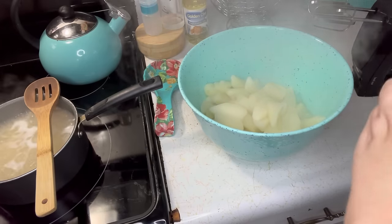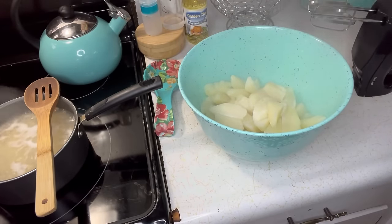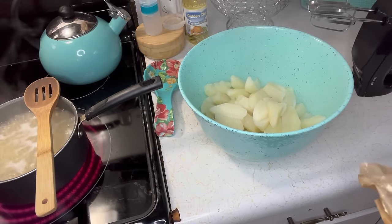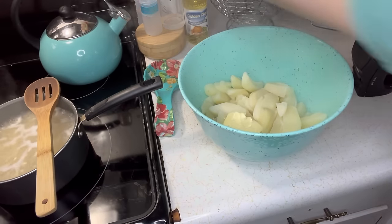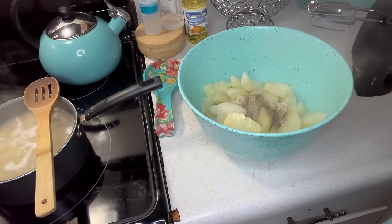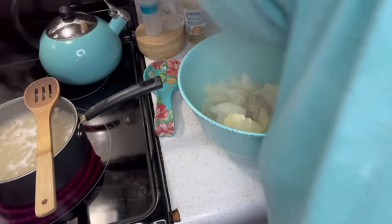All right, let's do this. I don't measure anything. A little bit of milk. Where did my butter go? Some butter. My mashed potatoes are simple. I don't put sour cream. I don't do none of that. Just simple butter, tater water, milk, salt, pepper. That's it.